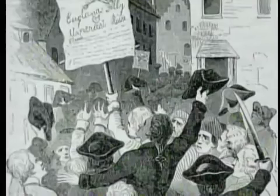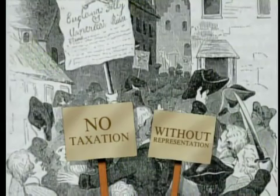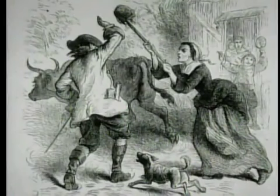The principal objection was that English people, wherever they were, according to long-developed theory, both in England and in the colonies, could not be taxed without their consent. And Americans argued very powerfully that they had no members in Parliament, they hadn't given their consent to these taxes, and therefore the taxes were illegal. Angry colonists summed it up in 4 words: no taxation without representation. It was kind of catchy, so the call went out to the colonies.